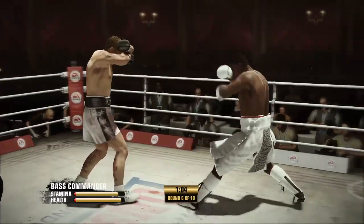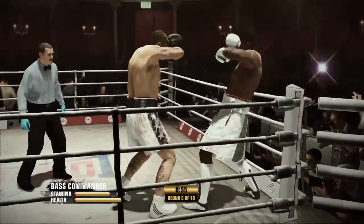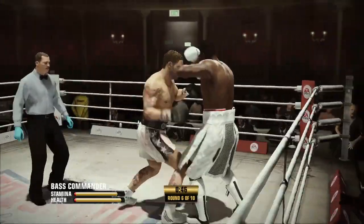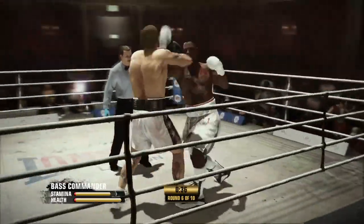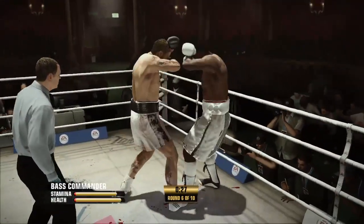Kid Dynamite's done a good job there offensively scoring with that left hand. Good biting, snapping shot by Kid Dynamite. Kid Dynamite's impressing the judges and himself with that right hand.